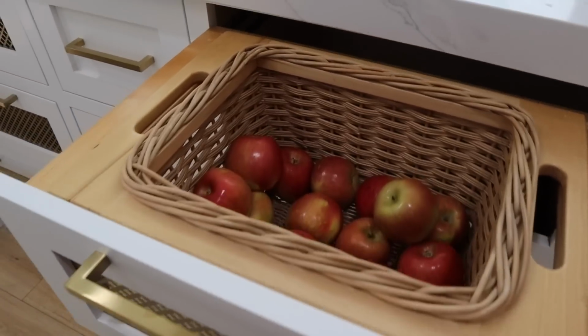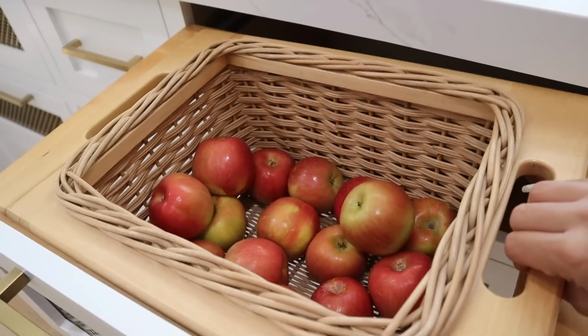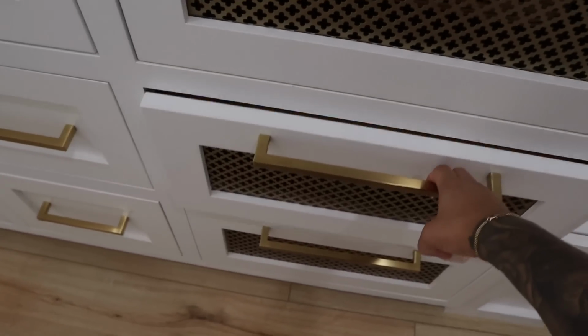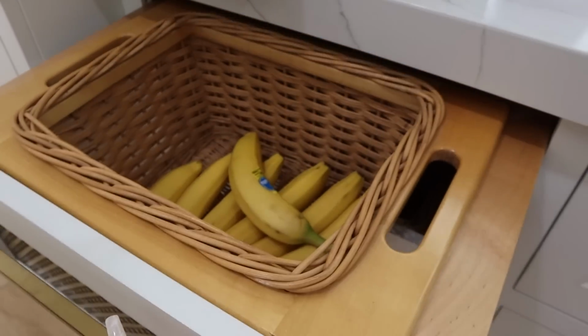We just made it look a little bit more modern. But we have just apples, we have a bunch of fruit around here, and with these baskets, they actually come out. So you can take the whole basket out and take it to wherever you want. But we have just a bunch of fruits and like lemons, stuff like that. We have our bananas over here.